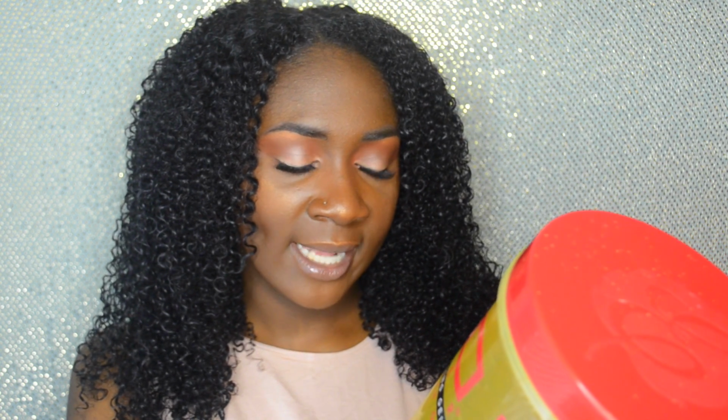So next we're going to talk about the Eco Styler. Let me read the bottle to tell you guys what it claims. It claims that it shines, smooths and conditions, no flake, no tack, anti-itch, and UV protection, which is great because I believe that part. However, the no tacky part, I definitely disagree with.